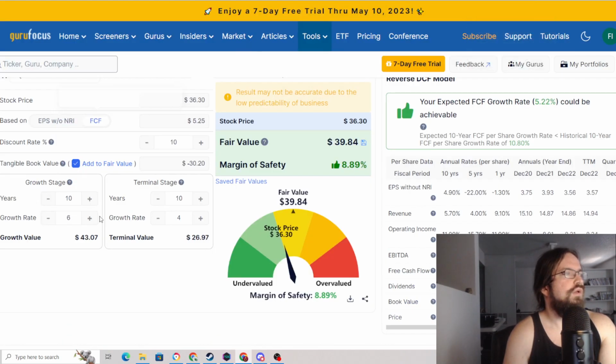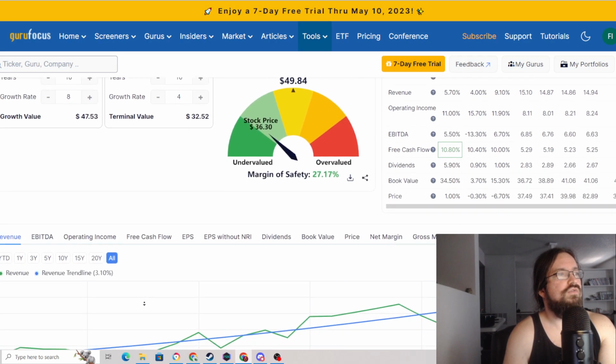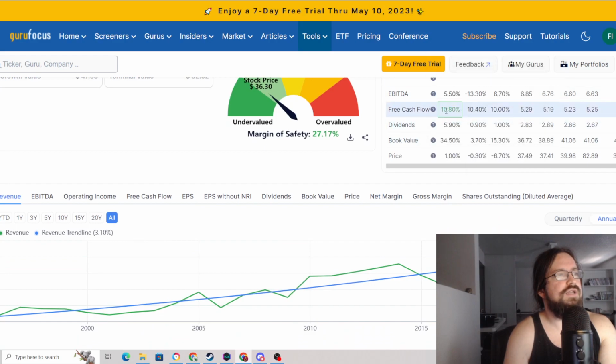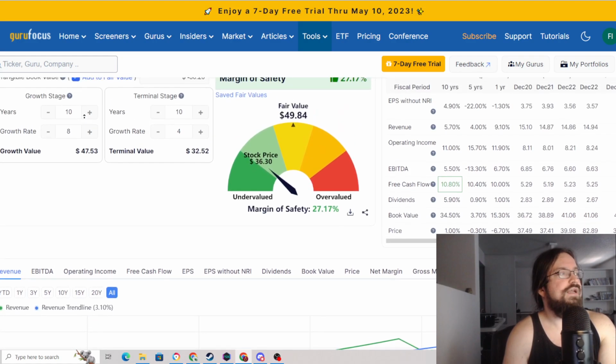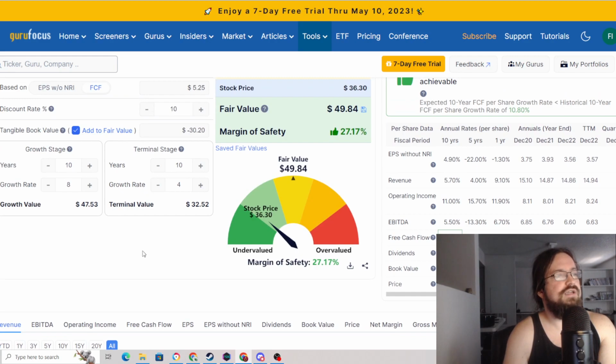Now, if we do that, 8% growth rate, and apply a standard 10% discount rate, you could theoretically pay up to $50 and still get about a 10% return on your money. Now, interestingly enough, free cash flow for BTI has grown at 10.8% on average per year over the last 10 years. So, in actuality, I could see a world in which over the next 10 years, that 10.8% slows to something like an average of 8% over the following 10 years.